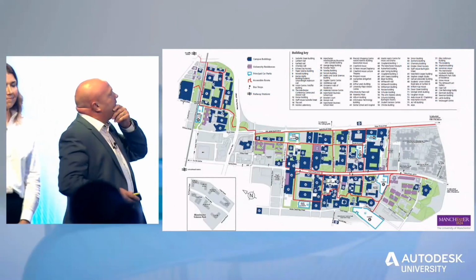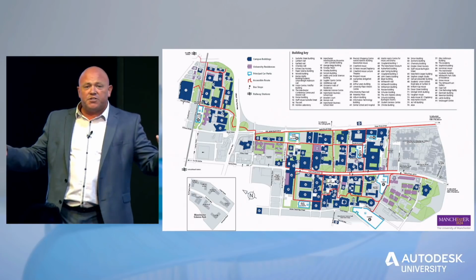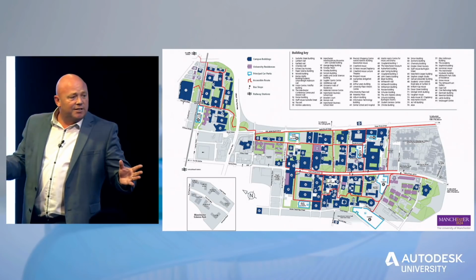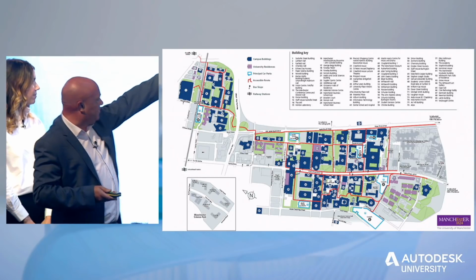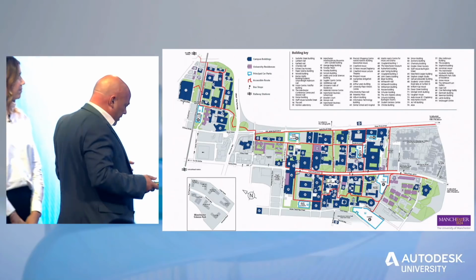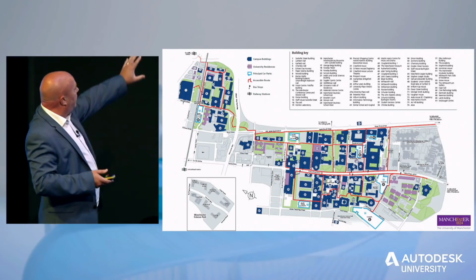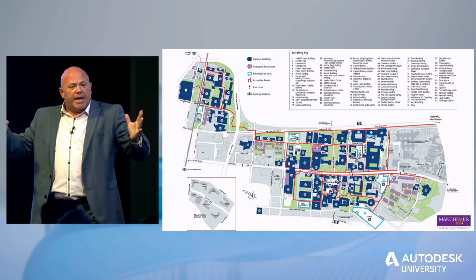So, just to give you an idea of the site, is anybody aware of Manchester University? It's a huge site. I think it's the biggest university in the UK. And you can see the vast spans of the site, really. Quite large, but what we're looking at is a lot of these buildings over here on the top left-hand side. It's a bit fragmented as a campus.